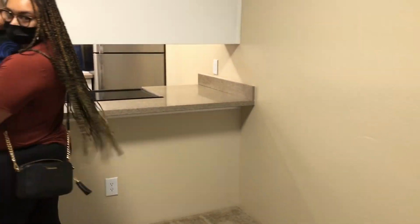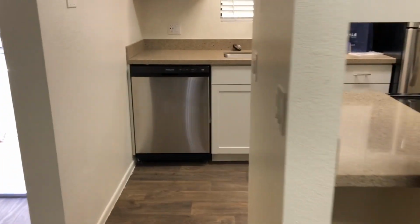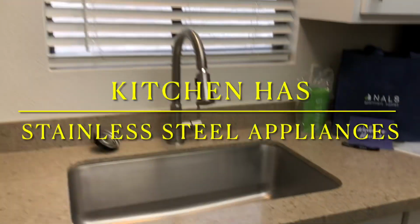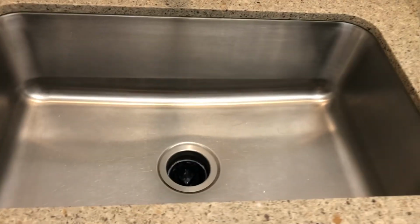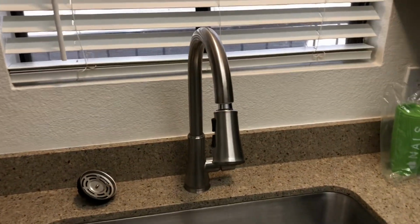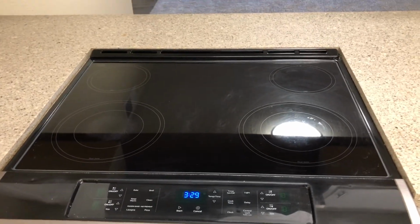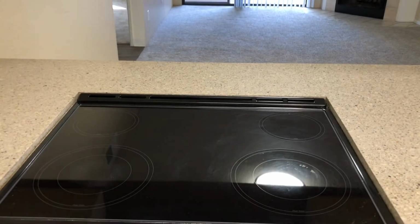Hmm. Oh, look at the stove. Silver appliances, stainless steel. This is deep sink. Deep sinking. Remember when I had a stove like that? This is a refrigerator. It's a refrigerator, y'all.